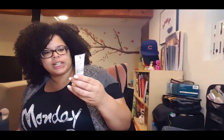The next product is the Day Moisturizer with SPF 30. And this guy is just a moisturizer. The thing I like about this moisturizer is that it has the SPF 30 in it, which if you're not wearing any makeup, just takes another step out of your day. So I do love that.